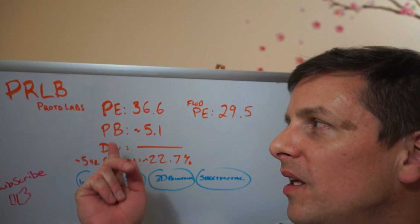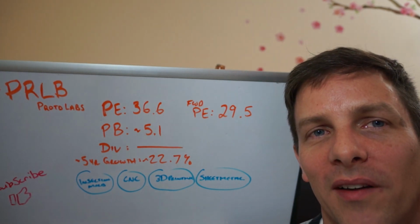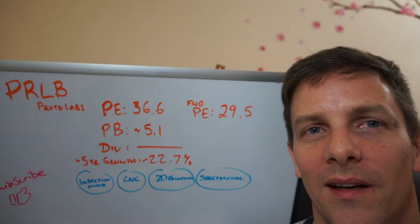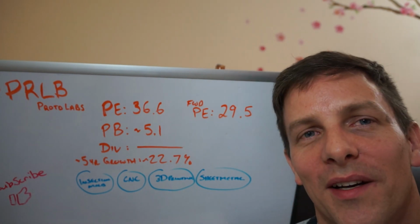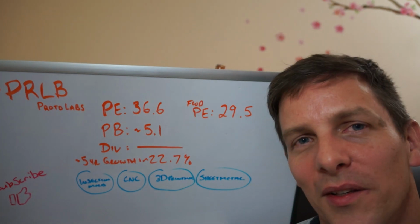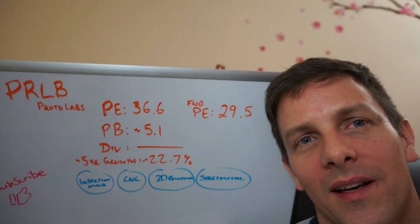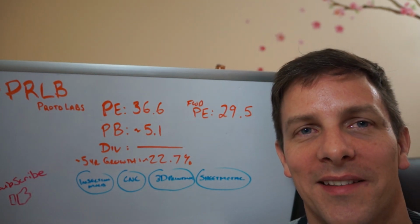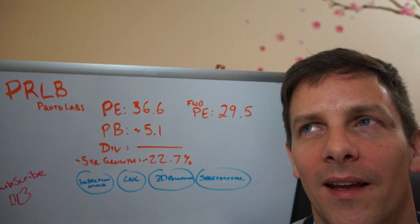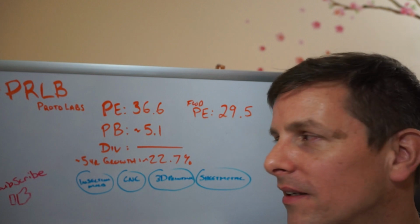The PE ratio currently is at 36.6. The forward PE ratio is at 29.5. And the price to book value is 5.1. These numbers are not cheap. It does indicate that it's growing, but it's not cheap. The dividend is non-existent because it's quite a new kind of growth story. And its 5-year growth, which should be good if we're thinking this is a good company, was 22.7%. And just the last year it grew, I think, very close to 40%.